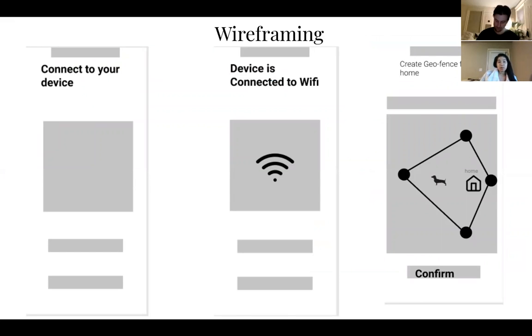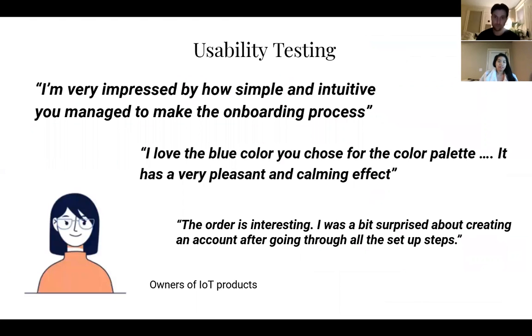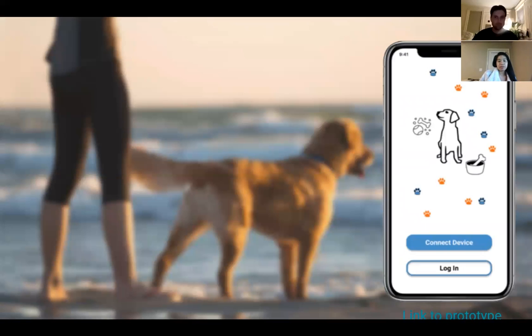These are selected wireframes. 1 is to connect the device, 2 is to connect to the Wi-Fi, and 3 is to connect to the geofence. Those are the 3 steps that we thought would be the most difficult for users, based on the research that we have done. Based on the wireframes, we did some usability testing and found generally good results, saying that it was intuitive. However, some were confused about the order, which is something that we have rearranged in our final prototype. So we're going to move on to the final prototype, where Han will present.